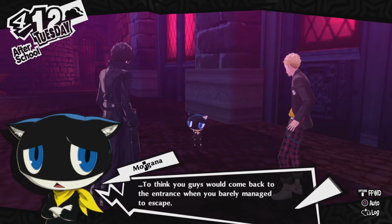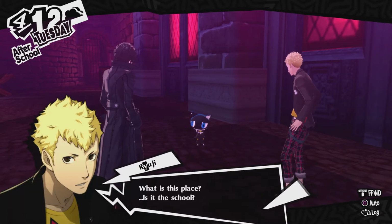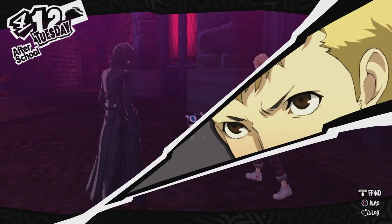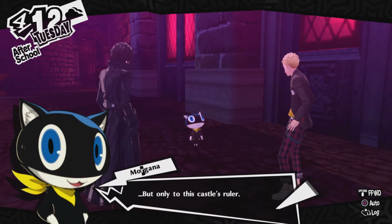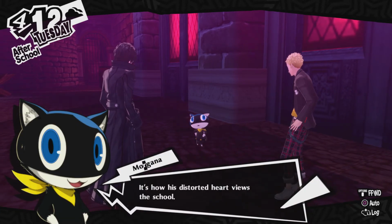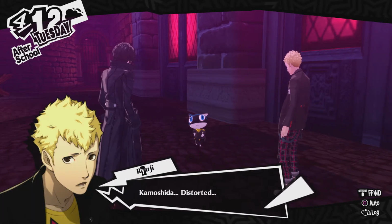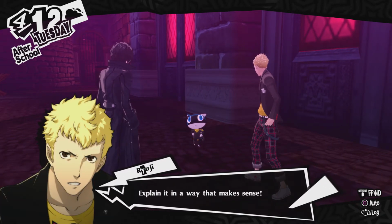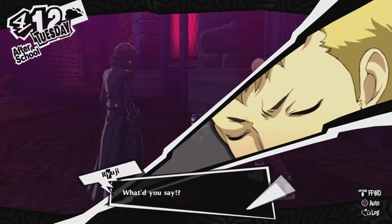To think you guys would come back to the entrance when you barely managed to escape. What is this place? Is it the school? That's right. But it's a castle! This castle is the school, but only to this castle's ruler. The castle's ruler? I think you called him Kamoshida? It's how his distorted heart views the school. Kamoshida? Distorted? Explain it in a way that makes sense! I shouldn't have expected a moron to get it. What did you say?